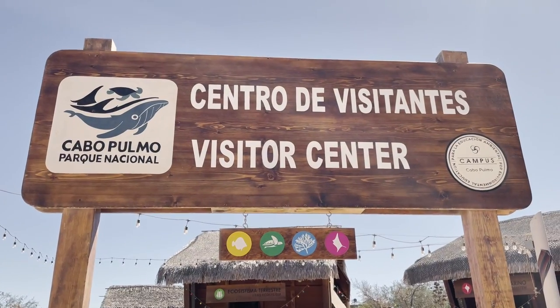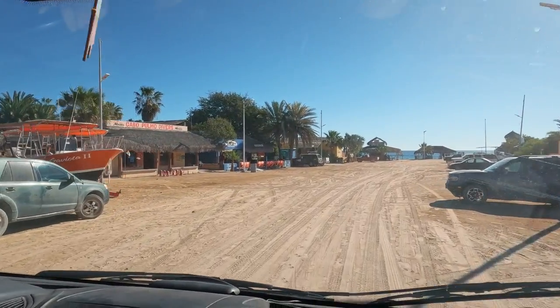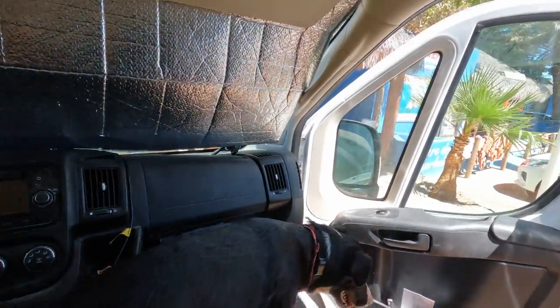We just stopped by the visitor center. He showed us where we can go park for the night, as well as where the main street in Cabo Pulmo is to go explore. So we're just heading over to the main strip now to go scout out a dive shop to book a snorkeling tour. Okay, on you go. Here comes Finnley.